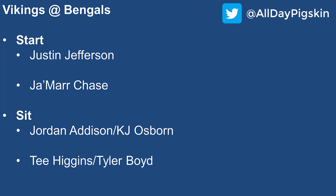Yes, they might not finish as top 10 wide receivers. They might not finish as top 15 wide receivers. But because of the fact that they can put up 30 points for you, I mean, you have to start him. So both Justin Jefferson and Ja'Marr Chase.